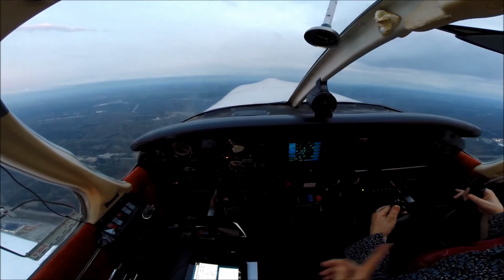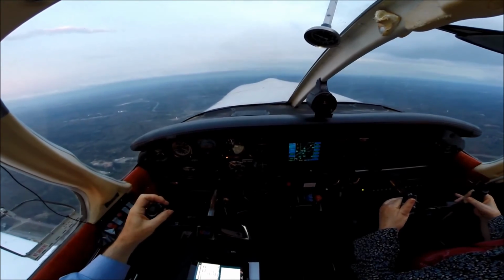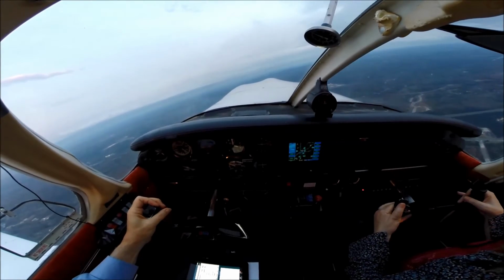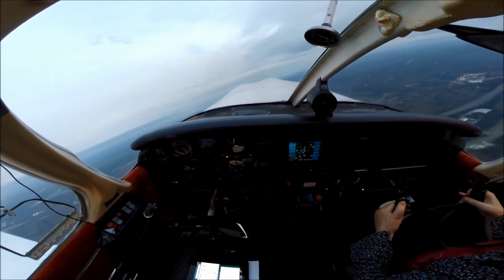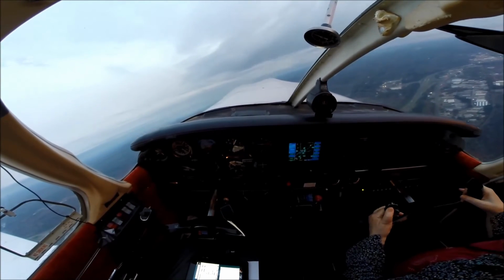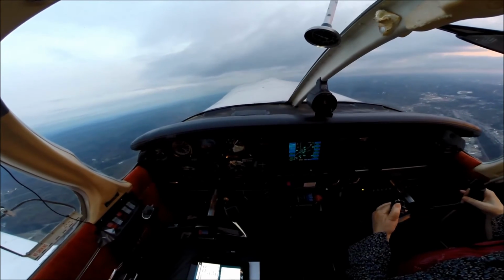November 83089, turn right heading 240. When able, proceed direct to the Brookwood VOR. Okay, right 240, direct Brookwood VOR when able, 089. 240. Right, there you go. See, you're getting a little turning quickness. For 3,000 to 4,000. 240, see, you're rolling out too soon.